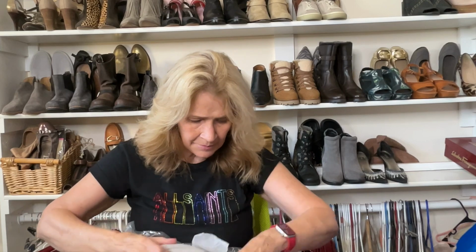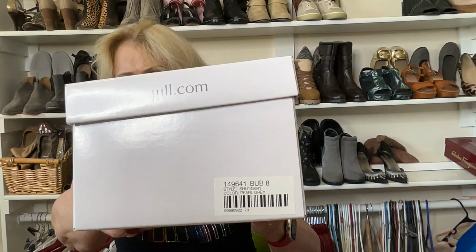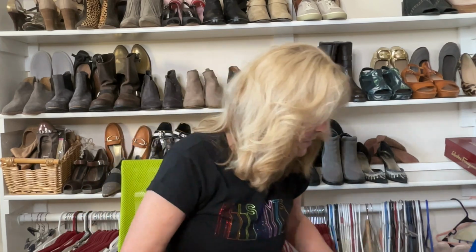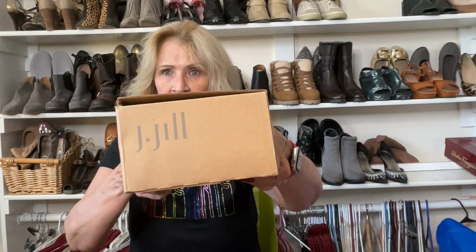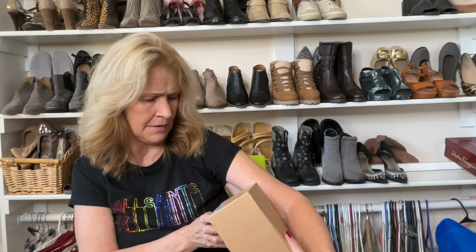Let's see. We'll look real quick and see if we can find the name of the shoe on the box. No, it just says color pearl gray, and it looks like that on the side, but these are great shoes. I'm so happy to have them. I think these are also J. Jill. Yeah, it says J. Jill right there, and she wrote on this one, J. Jill sandals. Does it say anything else? Does not say what kind of sandal it is.